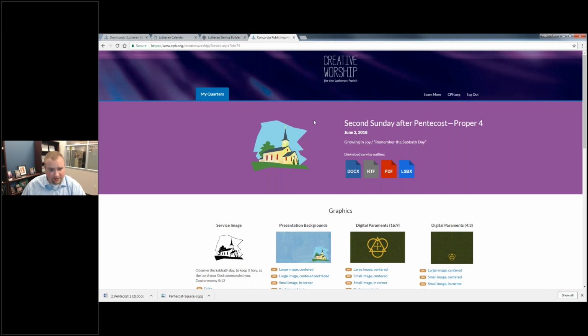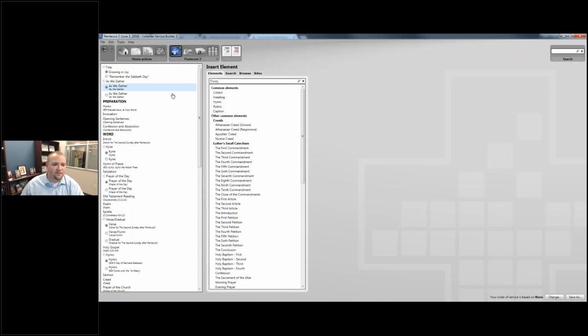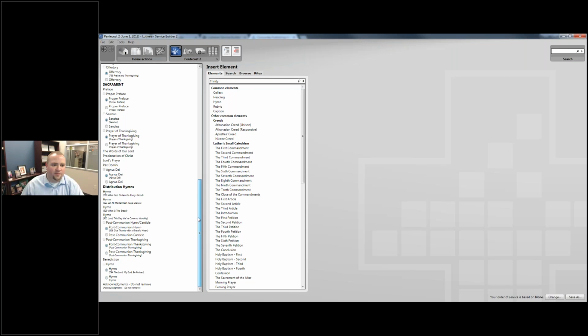What I really want to highlight, though, for today's presentation is this LSBX file, Lutheran Service Builder X file. When I click on that and download it, it will open and ask which service I want to apply, and default to June 3rd. I'll plan this service. And you can see that all of these things are chosen and modified.